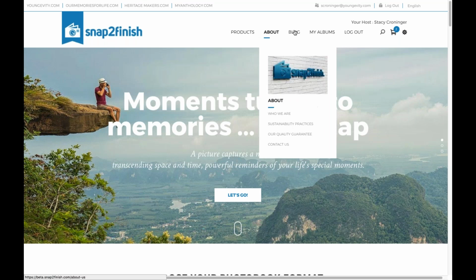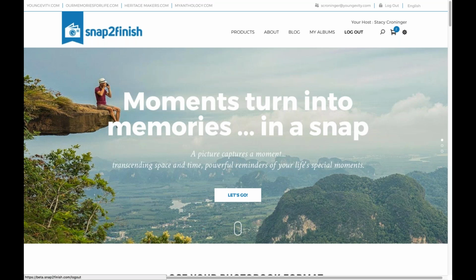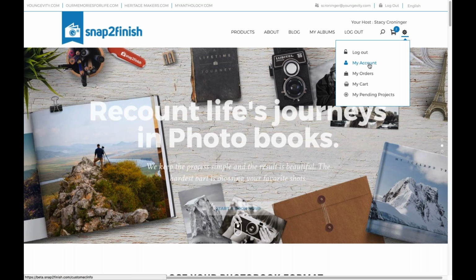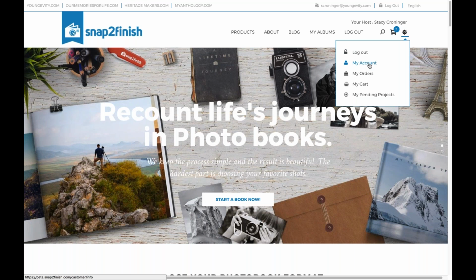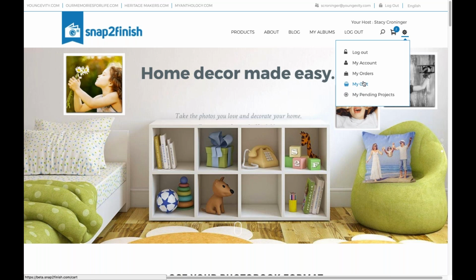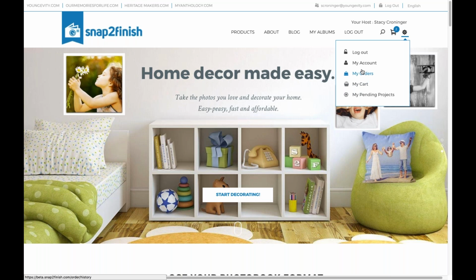And across the top are your menu options. This little gear guy here, if you click on that, it gives you also an option to log out of your account. It tells you about your password and things that you've done, your orders, anything that is in pending projects, so things that you've saved that you're still working on. Your cart, if you've added something to the cart. And my orders, once you've ordered something, you can come back here and see those orders.